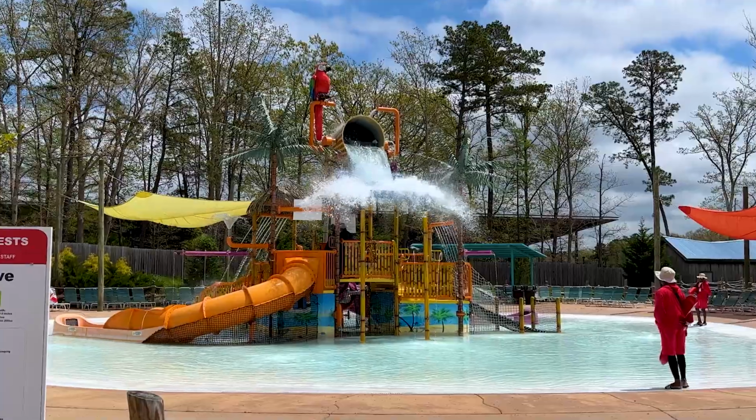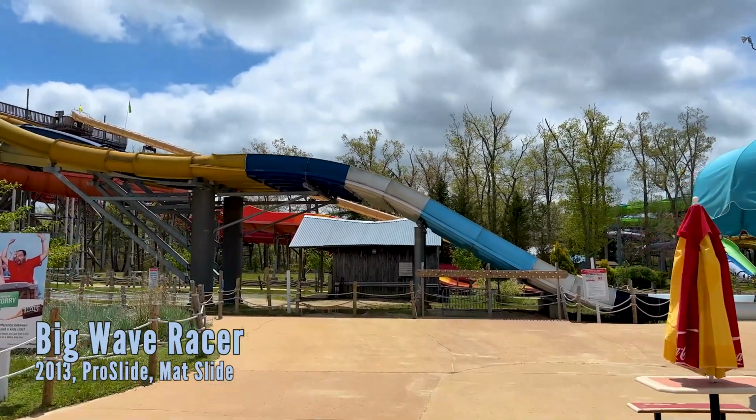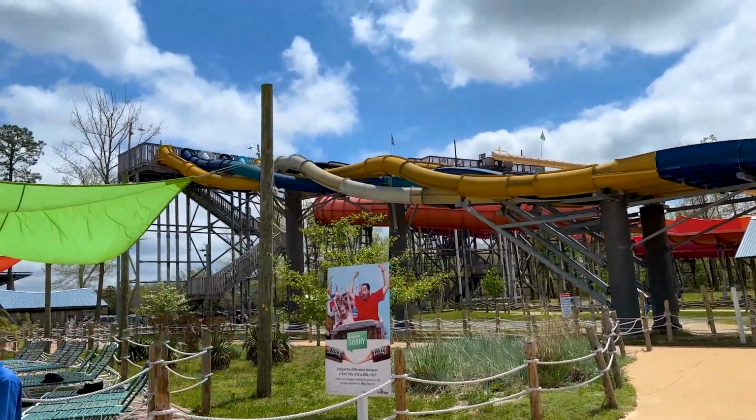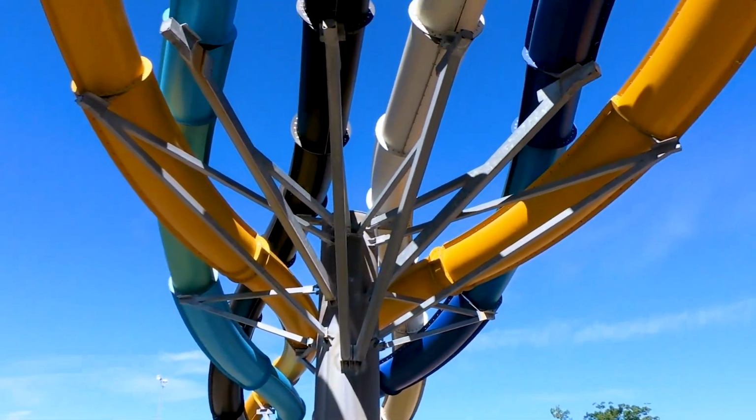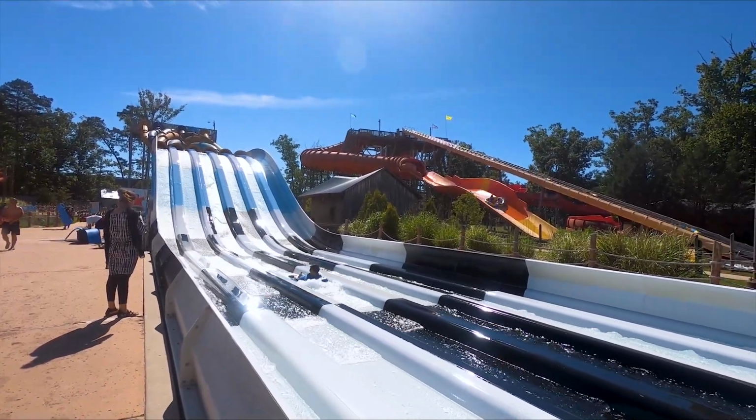That is so refreshing. First big slide you got is the mat slide, the Big Wave Racer. There are 6 of these. You do like a little twist here. We'll give a good view of how twisted these slides are. And then you come down a big drop and win a race.